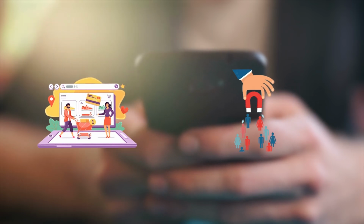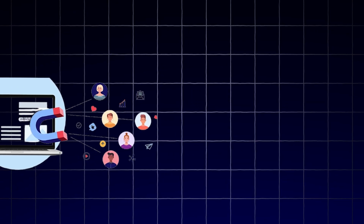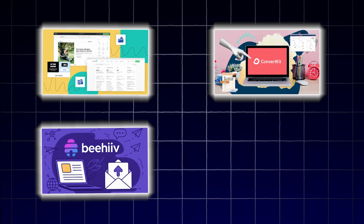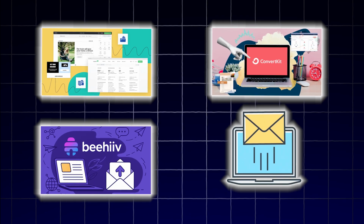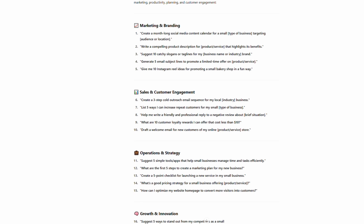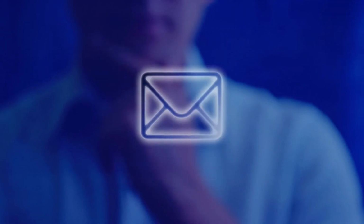Speaking of lead magnets, this is the phase where you want to start capturing emails. Use MailerLite, Beehiiv, or ConvertKit to build a simple 3-email welcome sequence. Offer something free like 20 ChatGPT prompts for small businesses, and then you sell your digital products in email.